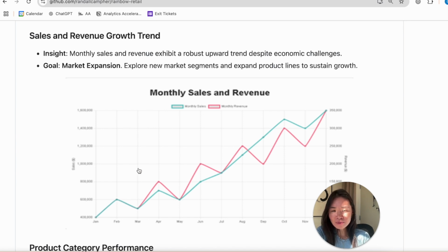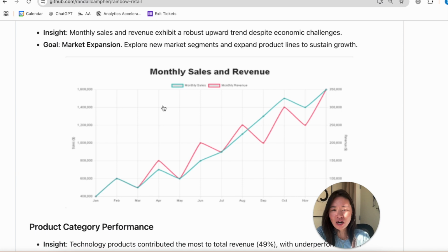Now, I would say the main challenge with most projects is how realistic the data set is itself. I can take one look at this and it's very obvious to me that this is really artificial data, which counts as points off in terms of how company relevant this project is.